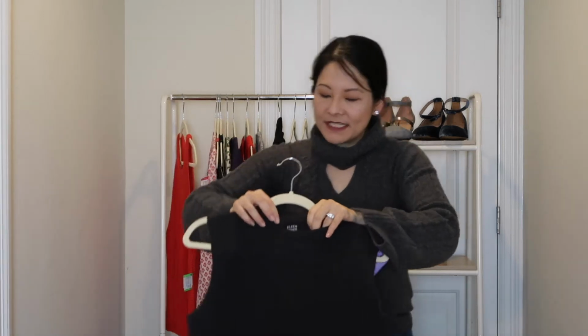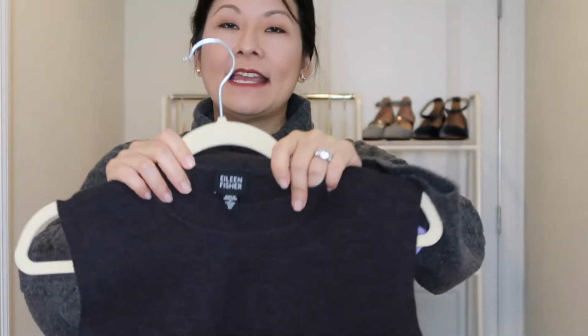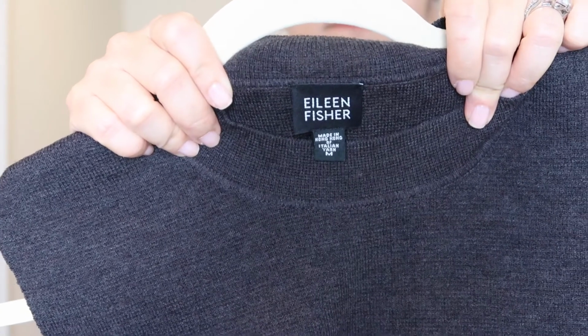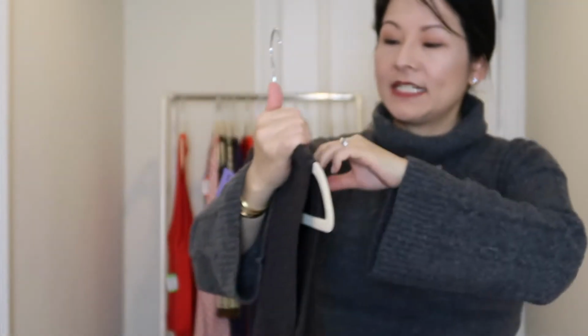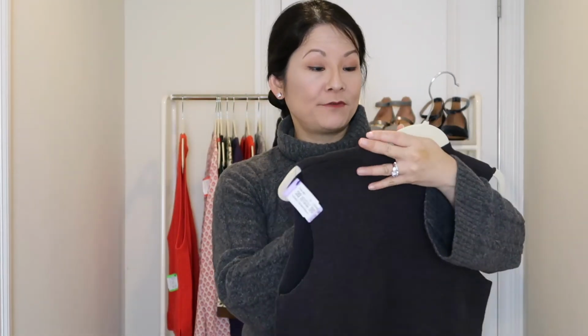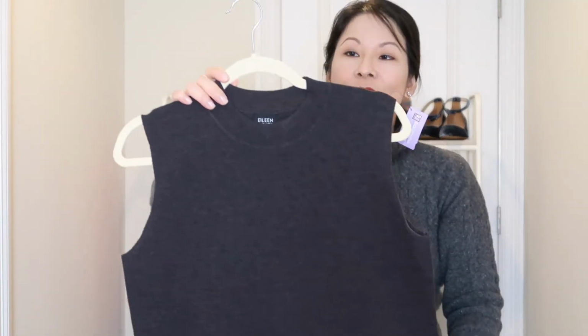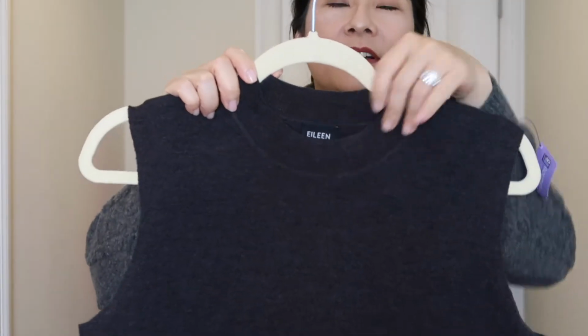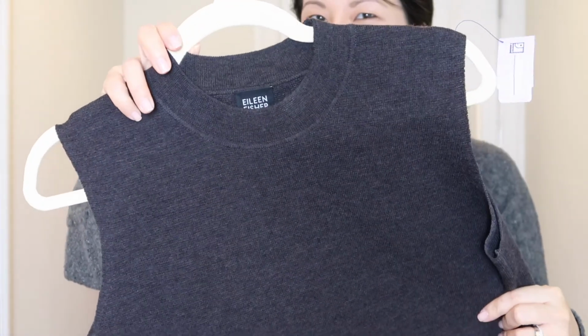The next item was from a brand I really like reselling, and that's Eileen Fisher. So this one is in a size medium. So I thought this was a very classic style to add to someone's closet. It's 100% wool, which is really nice. You can feel that it's just really great quality. I think it would be so versatile in your closet. I really like this type of mock neck design. I think that's really popular now in particular.